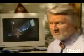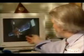Through to 1998 with a NASA JPL agreement to finally re-image the face using this incredibly sophisticated camera flying on the Mars Global Surveyor spacecraft. Things truly seemed to be coming together.